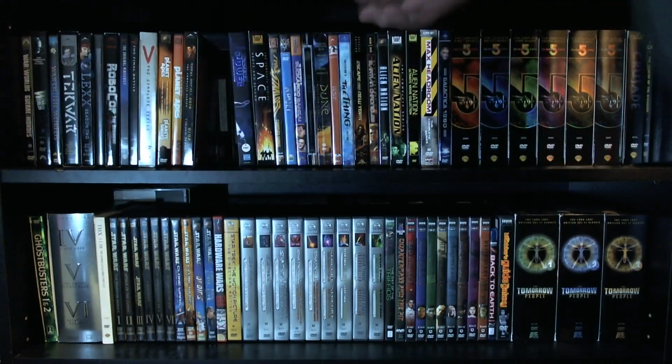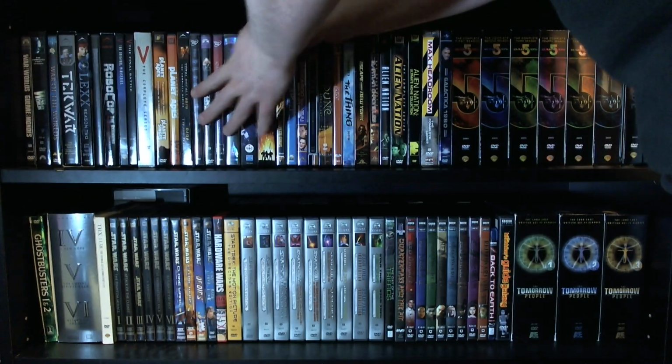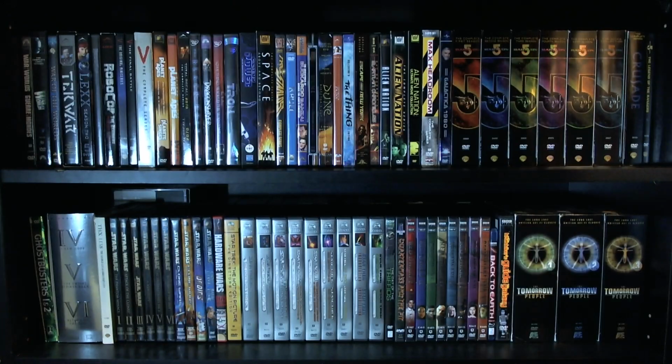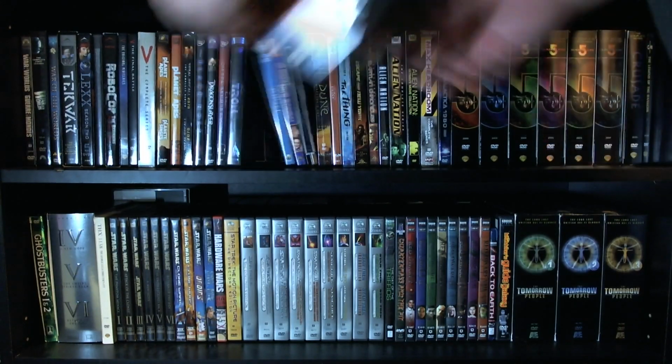And it's a pretty cool edition. It has some pretty nice animated menus that really put you in the world of Tron that are not really duplicated on the Blu-ray edition. So there we go. Then a few more sci-fi TV shows.